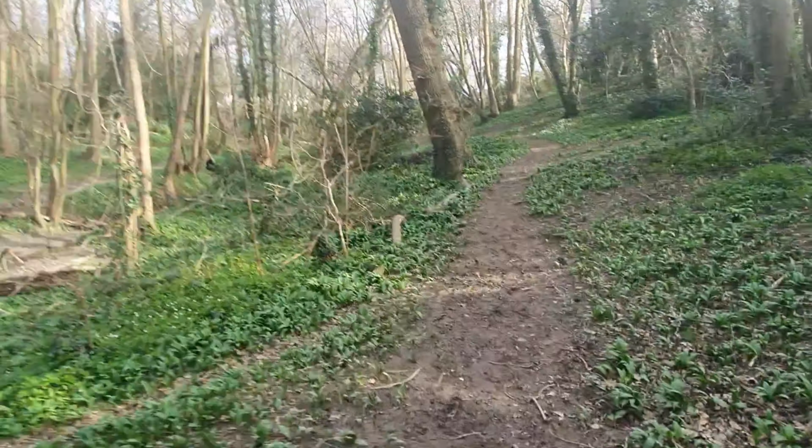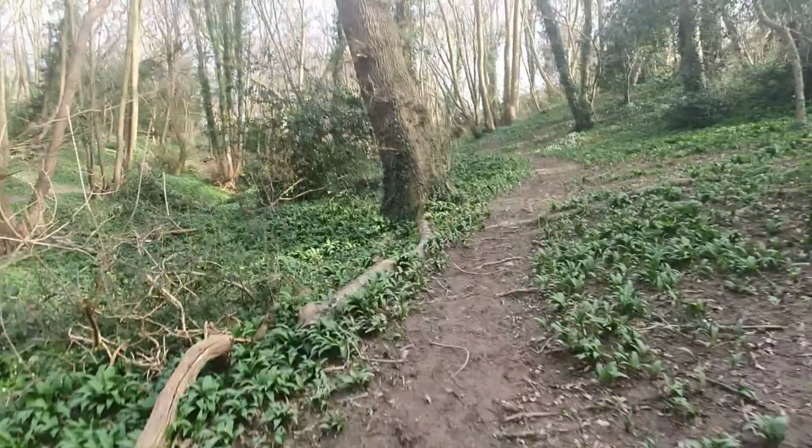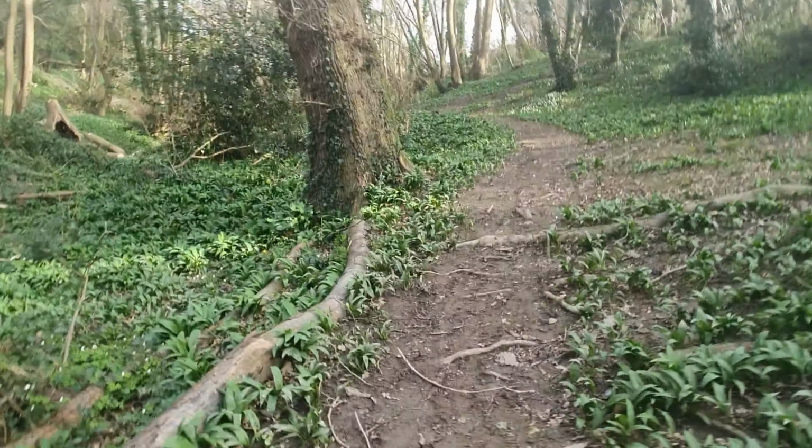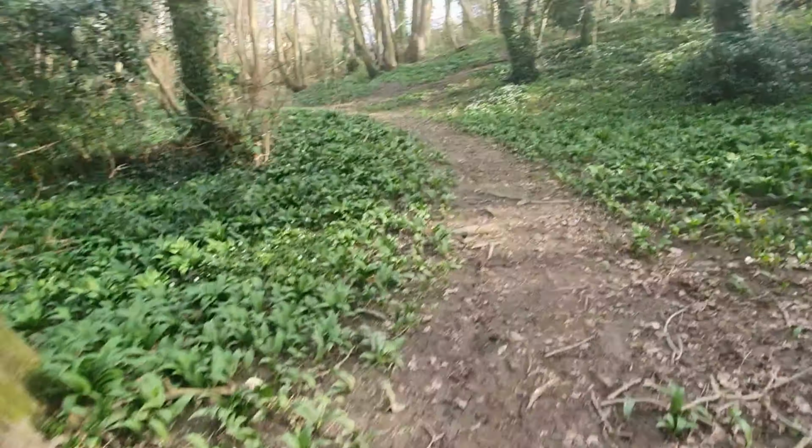And then we'll travel up this part of the woods, which has all got to be logged off and wood chipped. So much wild garlic here, it's unreal.